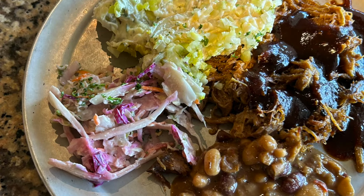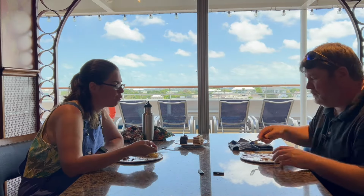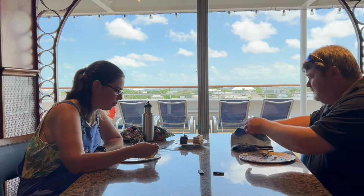Get ready for a mouth-watering experience as we take you on a grand tour and give you an honest review of the food on a Carnival Cruise. If you want a little taste of home while you're on the Carnival Conquest, look no further than the Ol Fashioned BBQ. They've got smoked beef, smoked pork, coleslaw, potato salad, mac and cheese, all that comfort food that we all love.